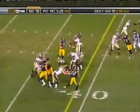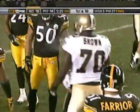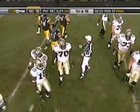And a toss and a 1st down carry for Deuce McAllister. Almost lost it on the toss. He picked up 5 and a fresh set of downs for the Saints.